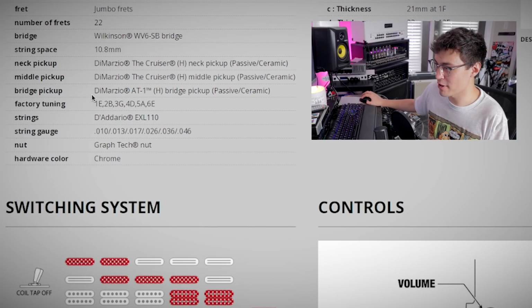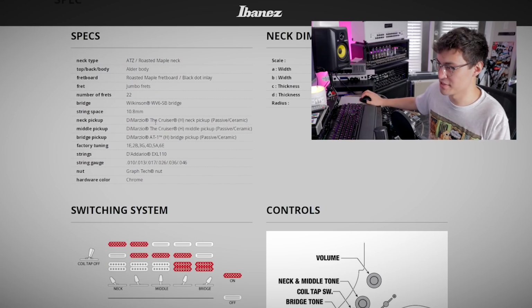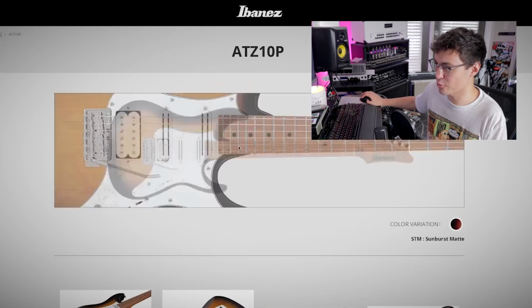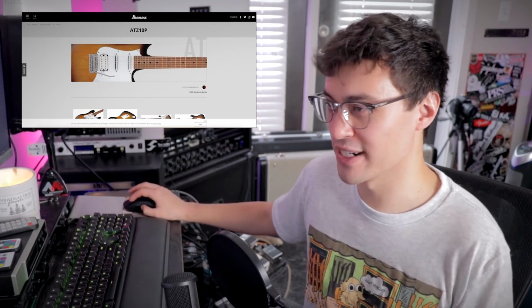So these pickups are DiMarzio's, an AT1 in the bridge, so I guess that's his signature DiMarzio, and the Cruiser in both the middle and neck positions. So there's ceramic single coils, or not single coils, but single-sized dual rails. You know what I mean.